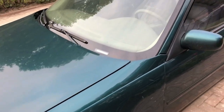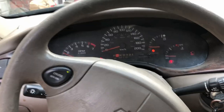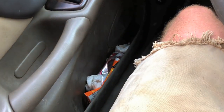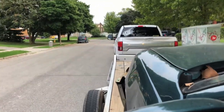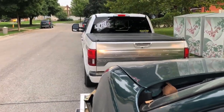Look at this weapon. Machine. Look at this weapon, oh my god. Beat up. Alright, let's load this thing up. Just like so. Boom.